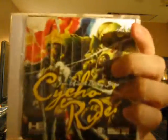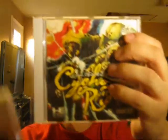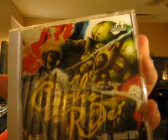And the two repro games I was talking about are Force Gear and Psycho Rodder, which are available on the PCE Works website. Normally these go for like 30 bucks, and I was able to pick these up for like 12 bucks a pop, so I was really happy with the price. This one is kind of like a side-scrolling shooter, like a mech shooter. And this one is your traditional vertical shooter, which is pretty good.